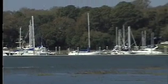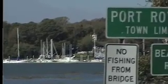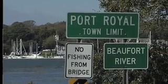People ask about the islands of Beaufort, and many don't realize that Beaufort itself is an island. There are literally hundreds of islands in Beaufort. The city of Beaufort and the town of Port Royal are on Port Royal Island. But I would say that probably about 20 of the bigger islands, Fripp Island and Harbor Island at the ocean.